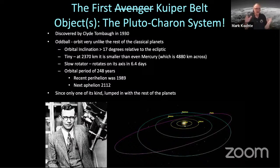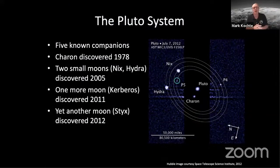So there was a lot of uncertainty as to what this was, but since it was the only object we knew of out there of its kind, it was called a planet and lumped in with all the other planets, and the definition of planet was never addressed. We're really not going to address the definition of planet in this talk, because that's not the focus of the topic here, but for intents and purposes, dwarf planets are planets, just a different category.